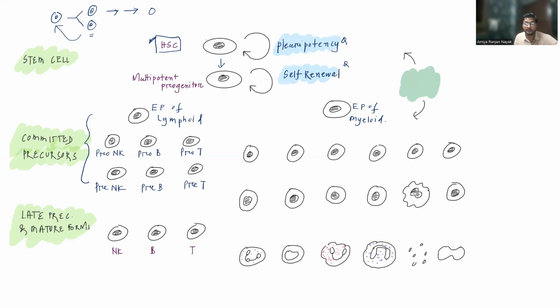They will not have the property of self-renewal, and also they will not have the property of pluripotency. They can only differentiate into a single lineage. So pro-NK cells will give rise to pre-NK cells, which will ultimately give rise to NK cells, which you can find in the peripheral blood. These are the mature forms. Pre-B cells will give rise to the B cells, and pre-T cells will give rise to the T cells. Of course, there are various intermediate steps and various maturation steps. All those things I have not discussed here. This is just a simplified diagram for better understanding. When we discuss the lymphoid neoplasms, we will again come to this and discuss a little bit more in detail about all these things. So lymphoid lineage will give rise to the NK cells, B cells, and T cells.